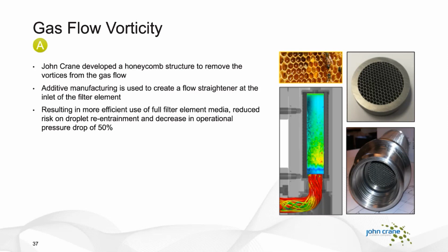John Crane developed a unique laminar flow technology to remove the vortexes from the gas flow. Additive manufacturing is used to create a flow straightener at the inlet of the element. This honeycomb design could only be created efficiently using 3D printing. It became one of the first John Crane products to be produced by 3D printing for commercial use. The result is efficient use of full filter element media and reduced risk of droplet reentrainment, and a decrease in operational pressure drop of 50%.